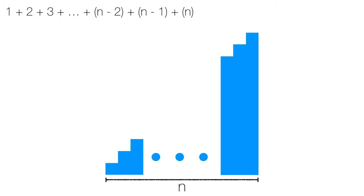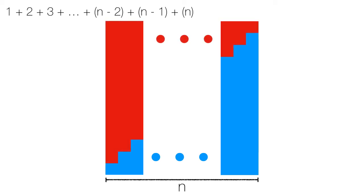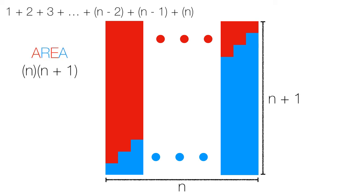Of course, it's all well and good when you have pretty small numbers, but we'd like to have a closed formula that would allow us to compute the sum of 1 to any number of our choosing. In other words, can we quickly find the sum of 1 plus 2 plus 3 plus all the way up to plus n? If you use the same process of duplicating this imaginary staircase, we would get something that looks like this rectangle, a rectangle that has a dimension of n and a dimension of n plus 1. So, to find the area of the rectangle, we multiply n by n plus 1.